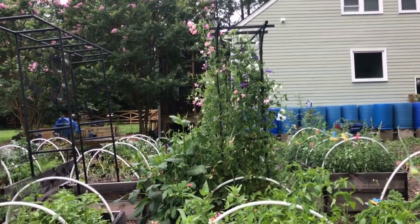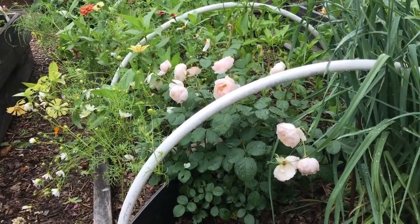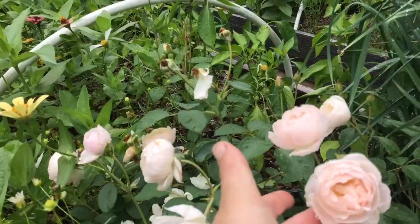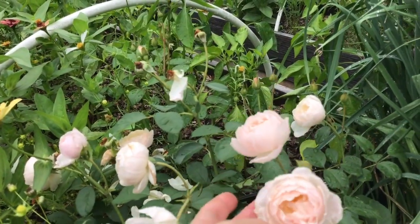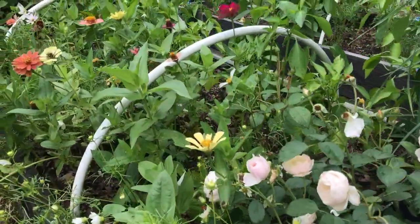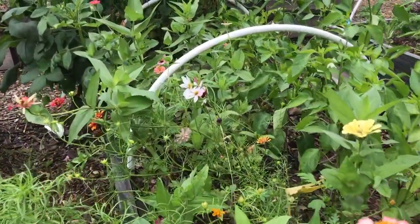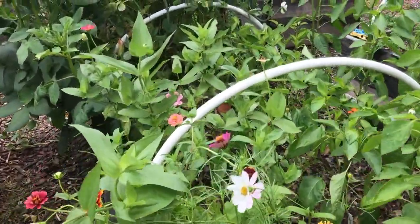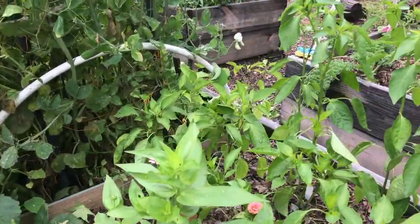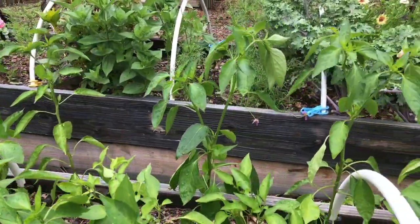This spot in the garden is becoming my favorite. It's just so pretty. The Desdemona rose right here in the front has a ton of blooms right now. This is this rose's first year, so these are pretty small, but each year they'll be bigger. And this is that cheerful little zinnia patch. And on the opposite side of the zinnias, I have peppers. These peppers are much bigger than they were last week.